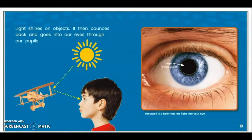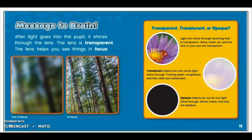The light shines on objects. It then bounces back and goes into our eyes through our pupils. The pupil is a hole that lets light into your eye. Message to your brain. After light goes into the pupil, it shines the lens, and the lens is transparent. The lens helps you to see things in focus. Light can shine through anything that is transparent. Glass, water, air, and the lens in your eye are all transparent.